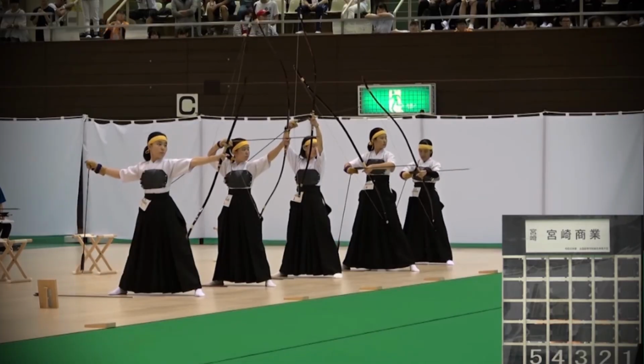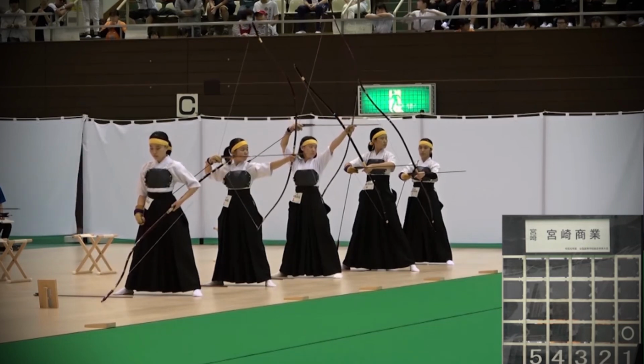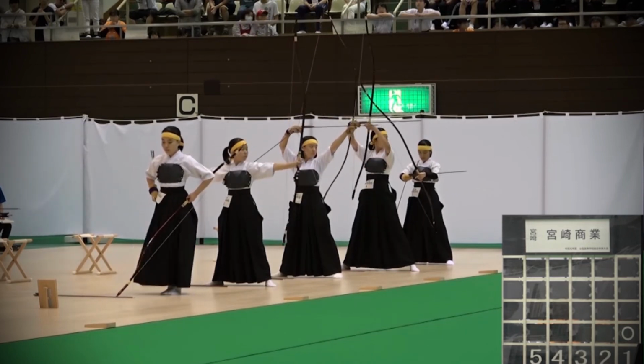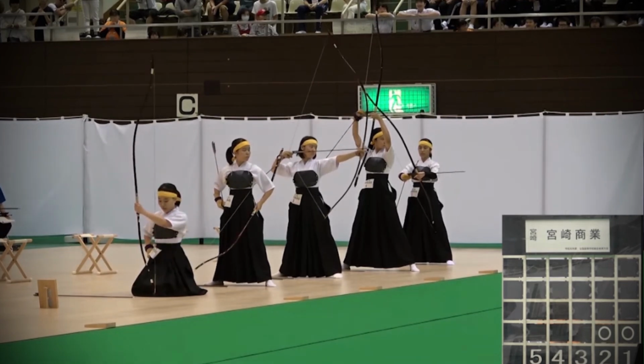High school students make up half of these competitors, and in Aichi Prefecture, half of the high schools have Kyudo clubs. These students compete in Kyudo skills all over Japan every day.